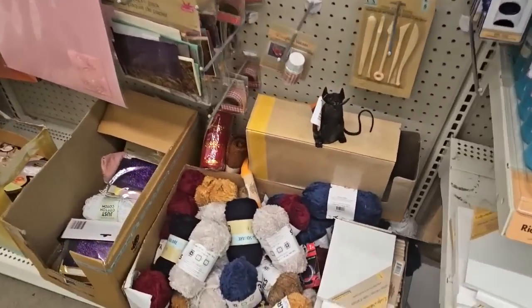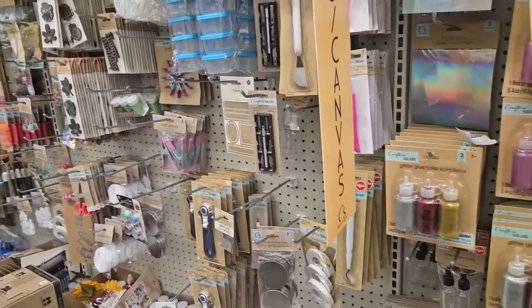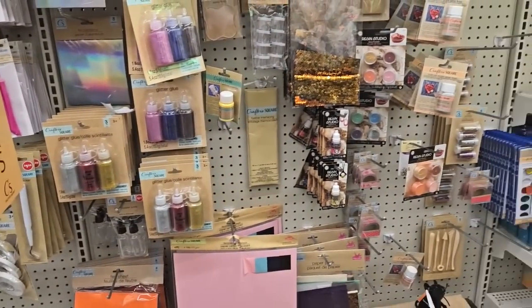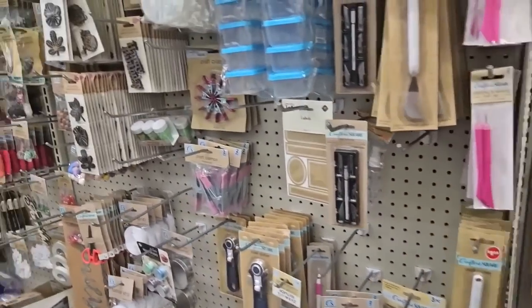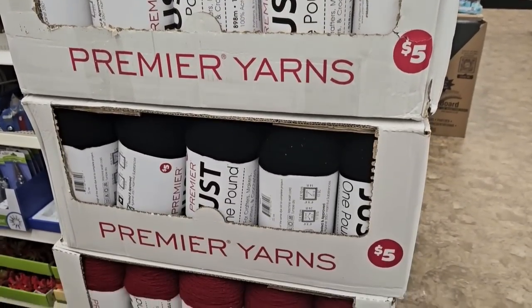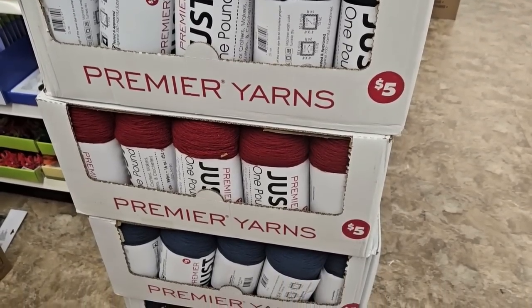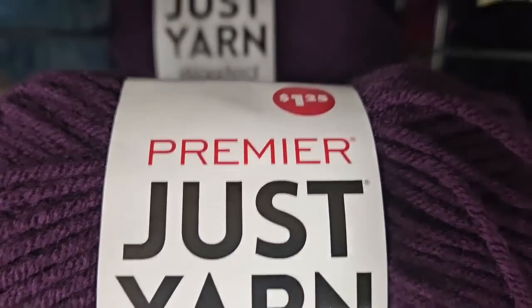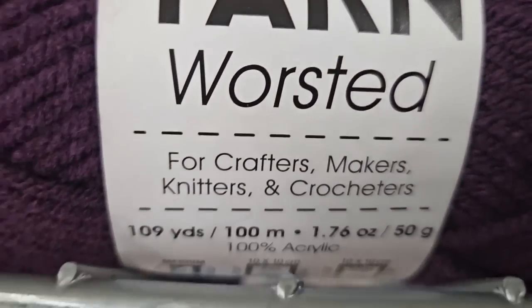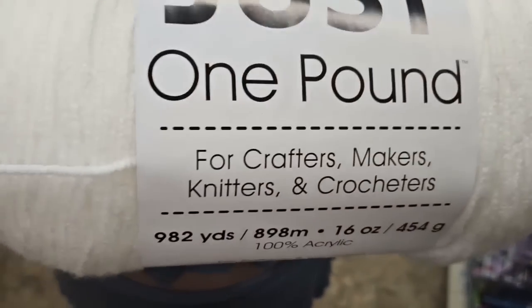Why is that not on the end cap? Yep. That's a wrap, folks. Thanks for joining me on my Dollar Tree hunt, where we found nothing. Well, I'm going to go ahead and say that the Premier Yarns, at least in my area, is only available at the Dollar Tree Plus stores because all of the stores were a bust. Here's a comparison. These are the regular ones that are $1.25. They are 109 yards, and the big balls for $5 are almost 1,000 yards.